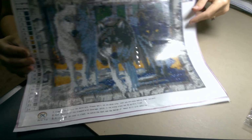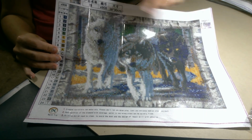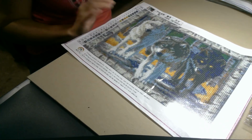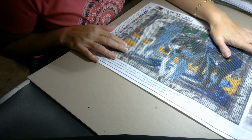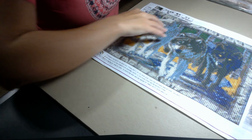I'm a big fan of Twilight. So when I saw this, I immediately thought of Jake and his pack, even though there's not a white wolf. Anyway, kind of shows my age, I guess. Talking about Twilight, right? Who else is a Twilight fan?